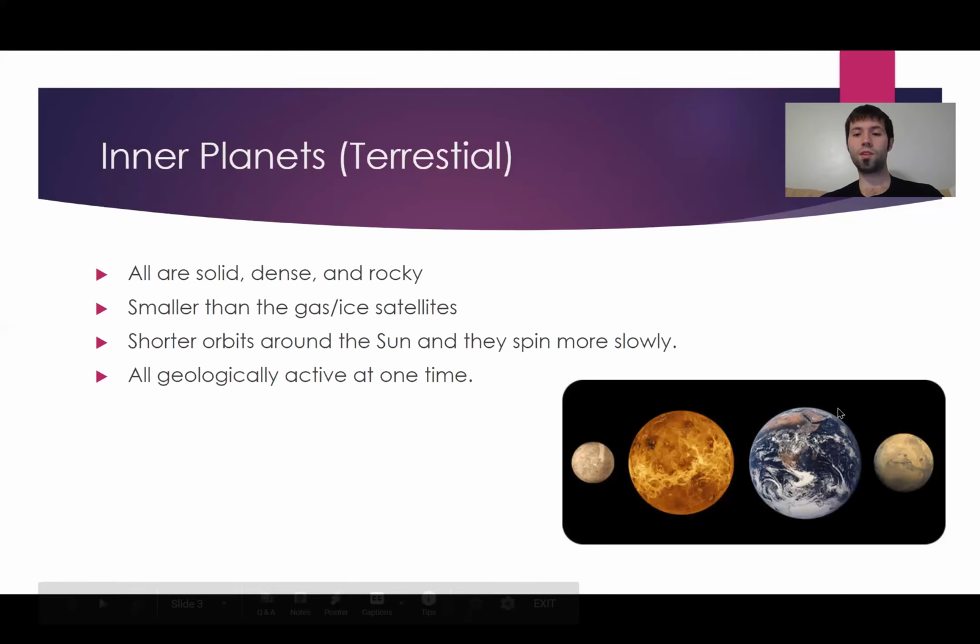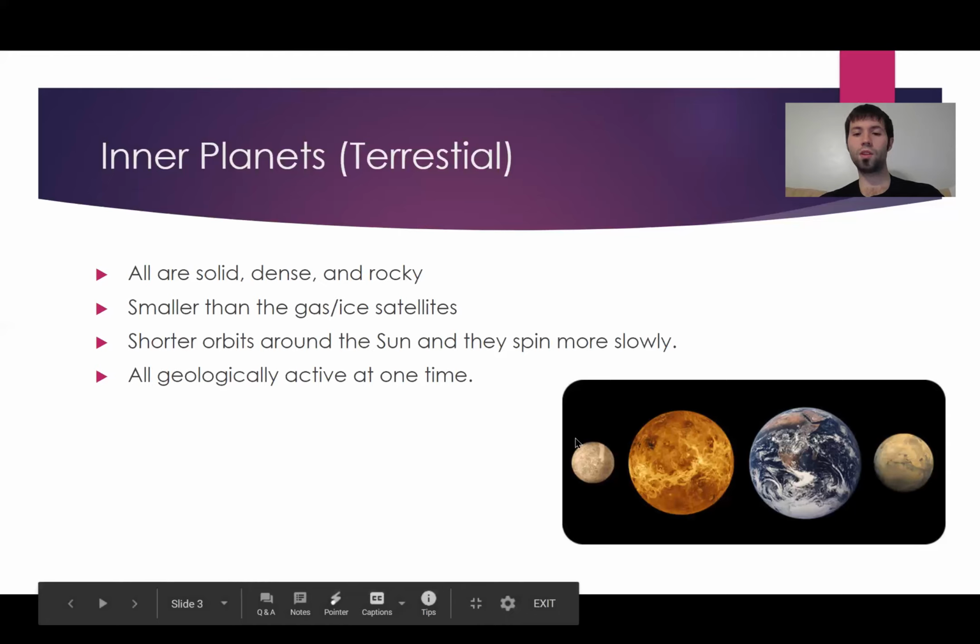So the Earth is geologically active, and Mercury is geologically active, not for the same reasons as Earth, but it is geologically active. Venus and Mars are not geologically active. And so because they don't have this active geology, they don't have something called a magnetosphere, which means that they are exposed to something called the solar wind and their atmosphere is being stripped away.